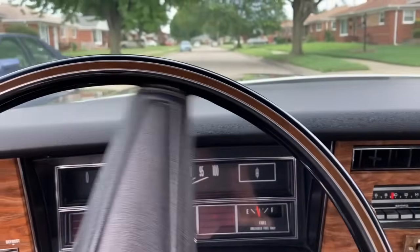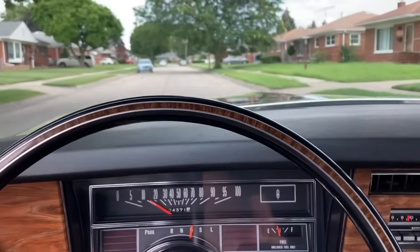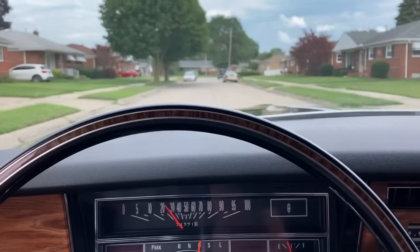I'm kind of used to two-footing it because the car wanted to stall. And the motor is so smooth, I come to a stop sign and I think it stalled out, and no, it's just running.